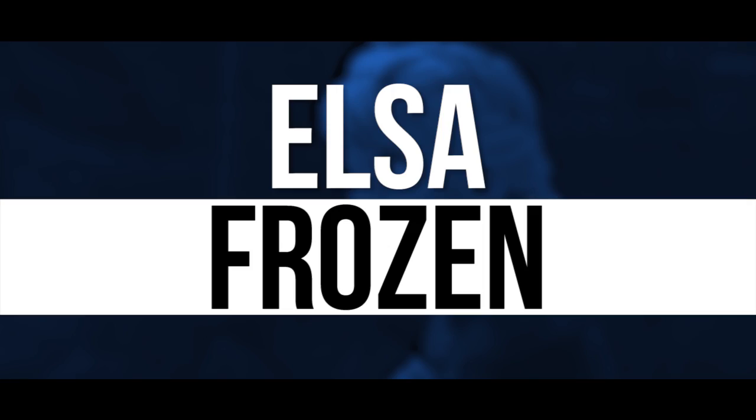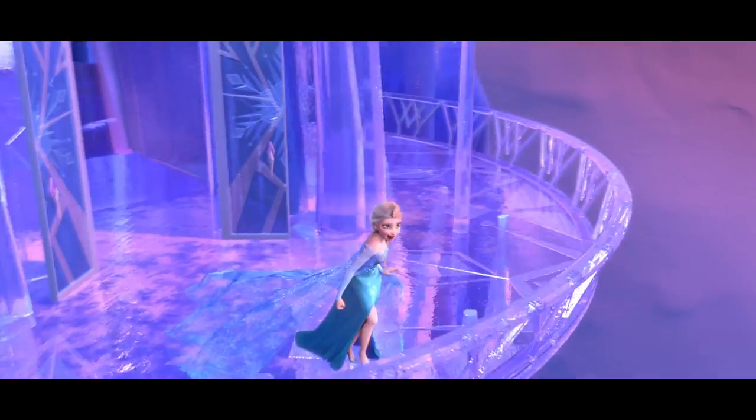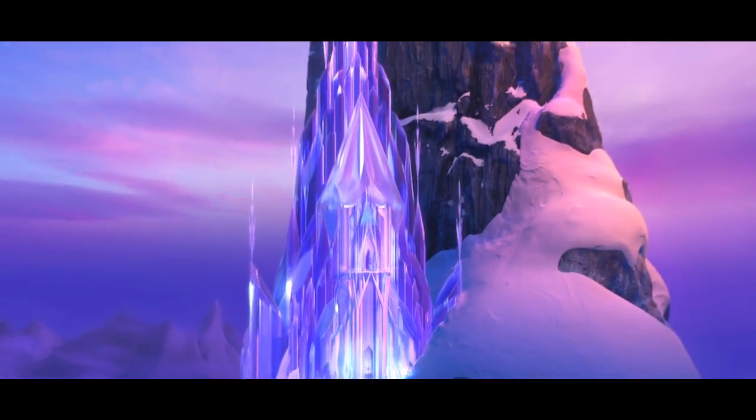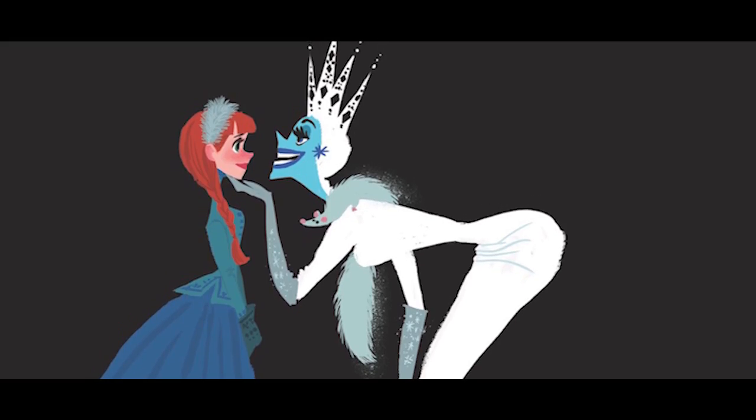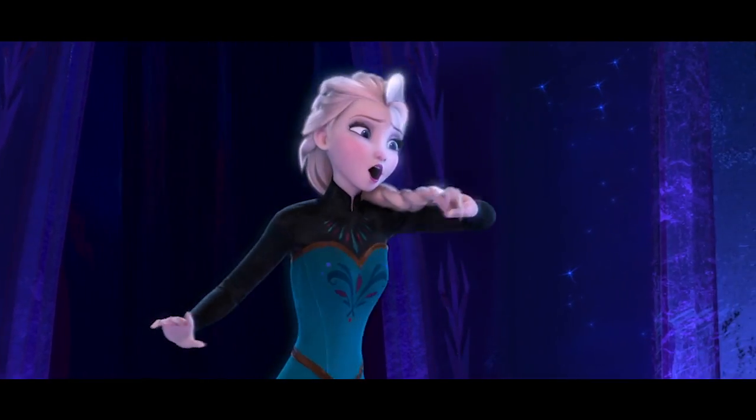Elsa in Frozen. We still have Frozen's insanely popular song Let It Go stuck in our heads, and looking back at Elsa's original concept design still haunts our dreams sometimes. But there is something symbolic you may have missed about Elsa's costume in the hit film Frozen.